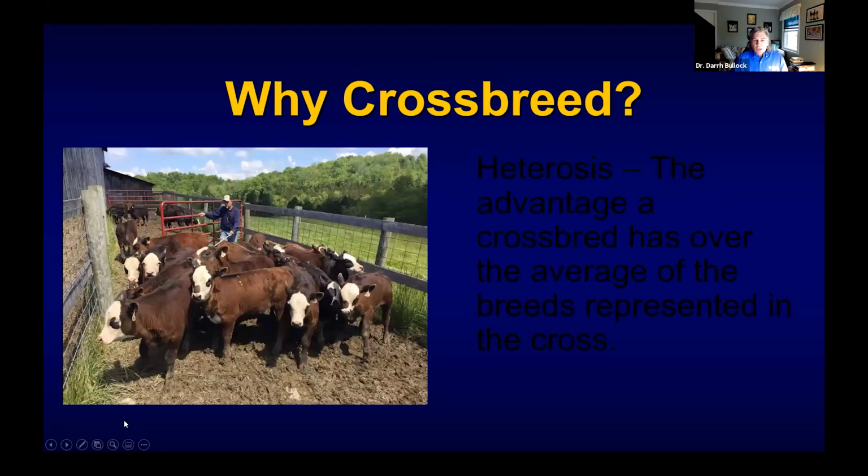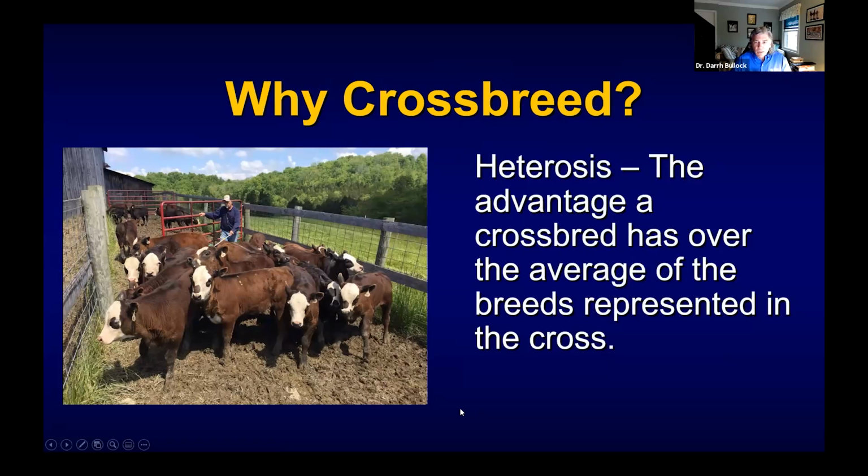So let's move back over to crossbreeding, because really and truly, folks, this is the breeding practice that is going to make the biggest impact on the health of your herd. From a genetic standpoint, crossbreeding and heterosis is the biggest factor that's going to benefit you.